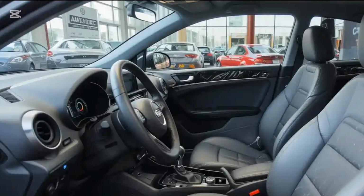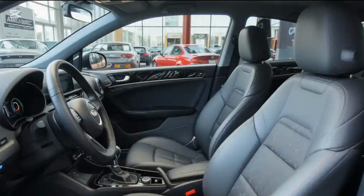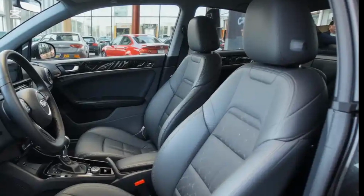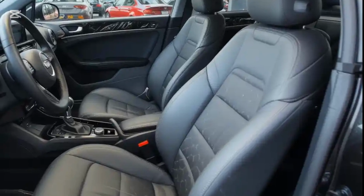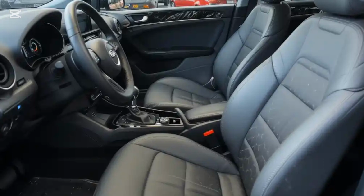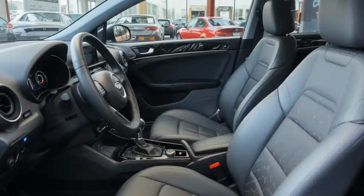This new A1 is also more efficient than ever. With improved fuel economy and lower emissions, it's a smart choice not just for your wallet but for the environment too. Audi has focused on sustainability without sacrificing performance or quality. It's a car that makes sense in today's world. Stylish, tech-savvy, efficient, and fun to drive.